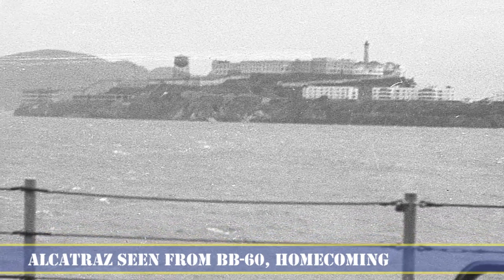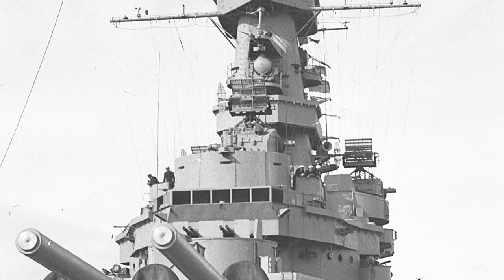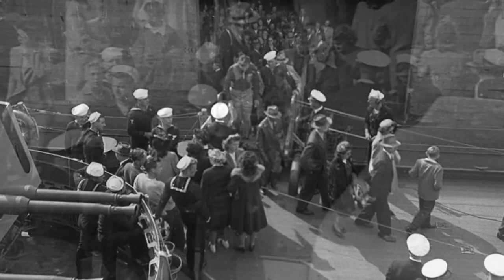BB-60 arrived in San Francisco on 15 October 1945 with the rest of the 3rd Fleet. They arrived just in time for Navy Day and held an open house aboard ship, allowing some 9,000 Americans to see their battleship Alabama.